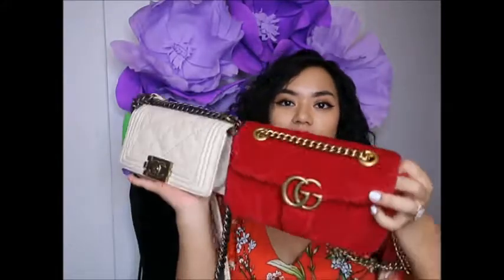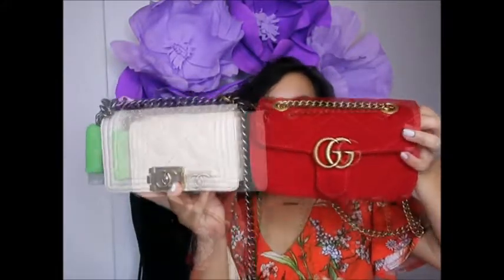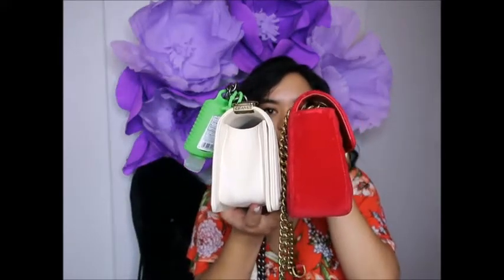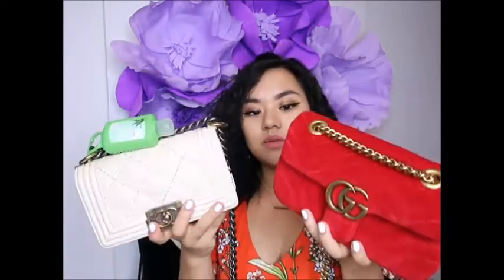And I brought my Gucci Marmont in the mini velvet size, so you can see how it looks. The Gucci Marmont Mini does fit a little bit more because it is longer and it's more mushy, softer. So you can fit a little bit more in here. But the Chanel Boy seems to be a little bit thicker. But honestly, you can still fit more in the Gucci Marmont. So that's what fits in my Chanel small boy bag or mini, however you want to say it.